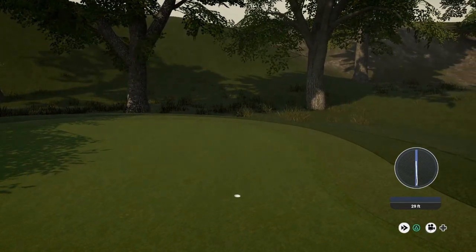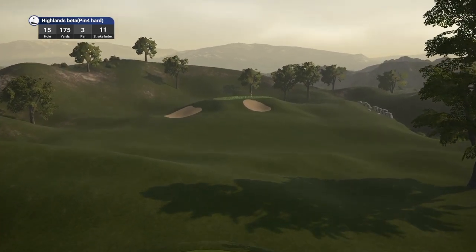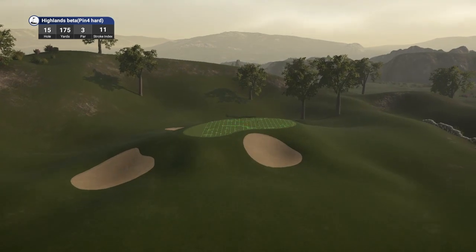I tell you, you will not see a better putt than that on the golf club or any other golf game. What a birdie that is. It's probably my all-time favourite putt ever on any game, that. What a putt. Because if I went too far right there, played at too much pace, that ball was disappearing off the green. Absolutely buzzing with that.